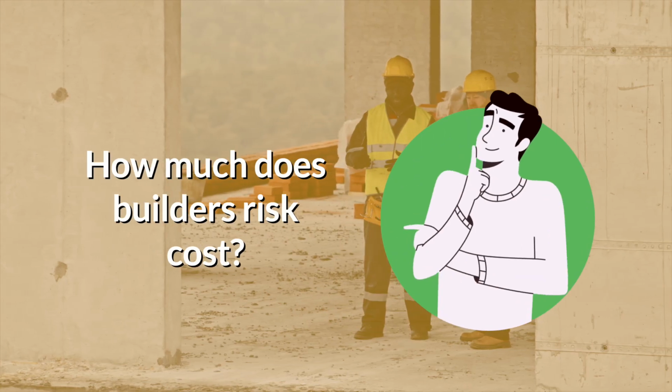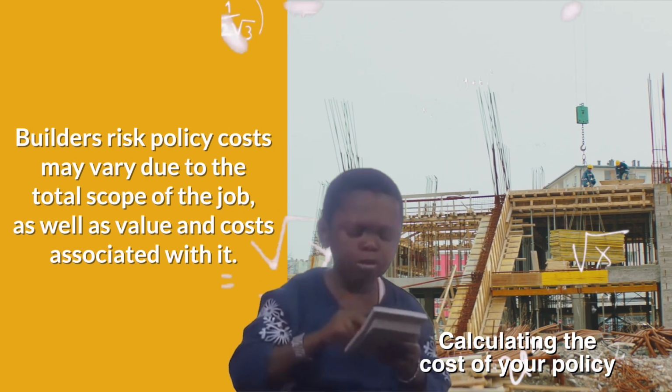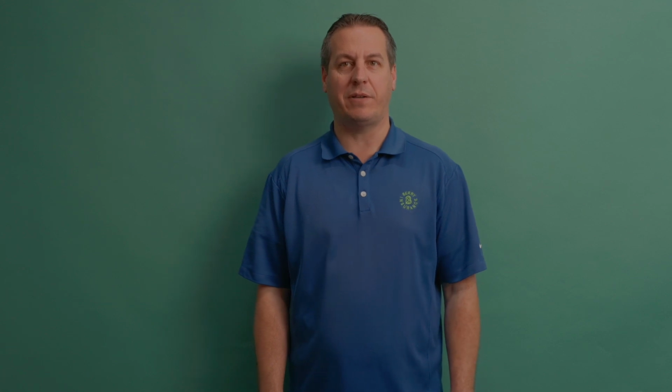How much does builder's risk insurance cost? A builder's risk policy cost tends to vary as it depends on the total scope of the job as well as the values and costs associated. Some insurance companies may require a monthly audit or quarterly audit where the contractor will update the project values and any additional premium will then be calculated.